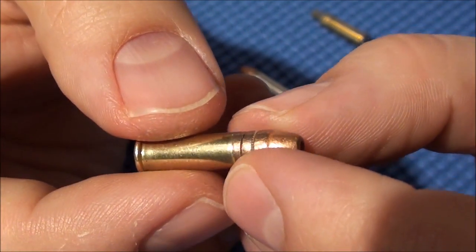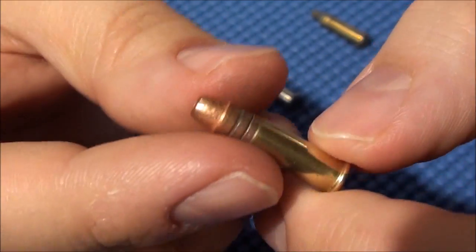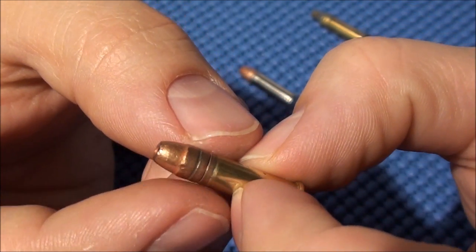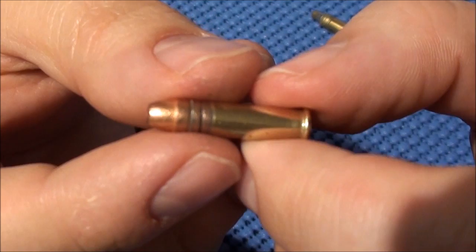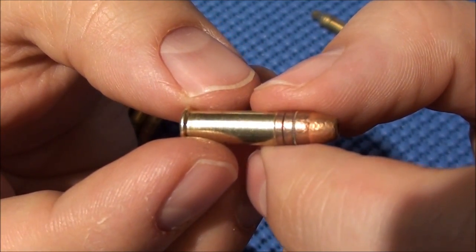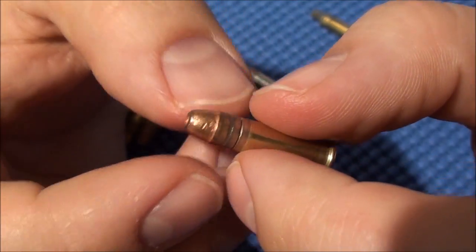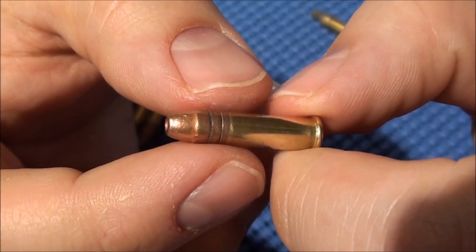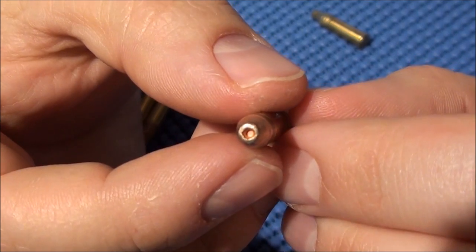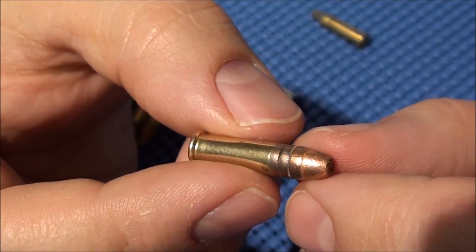I bought it because I wanted to do some longer range shooting with my 22 rifle, my 10/22, and this has a little bit heavier bullet, so it should carry a bit further, and it also has a velocity of over 1,400 feet per second. So it's a good mixture between high velocity and a little bit heavier bullet. It should be a good round for more long range shooting, so that's what I got it for. I'm going to be testing it and see how that works out. But that is the CCI Velociter.